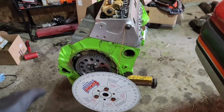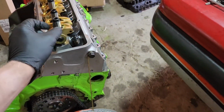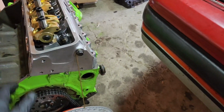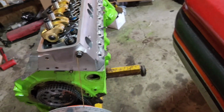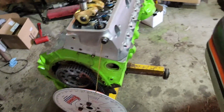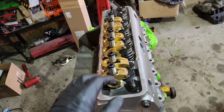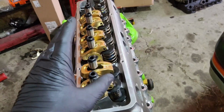So we got the cam degree wheel on here. I already did all the process. I forgot to record because I was trying to learn stuff and pay attention all at the same time. So anyway, we got all that stuff. It all checks out good as far as the center lines and lobe separation, all that good stuff. That's all there.